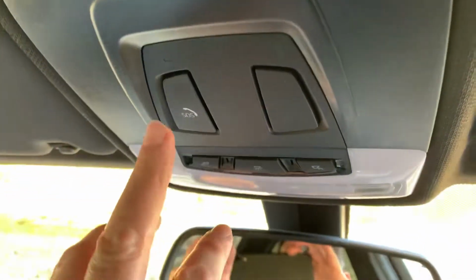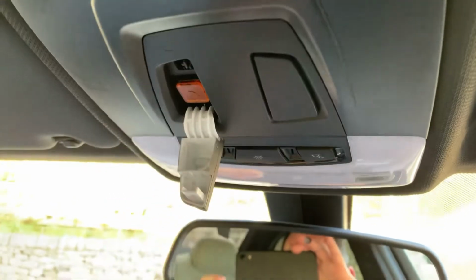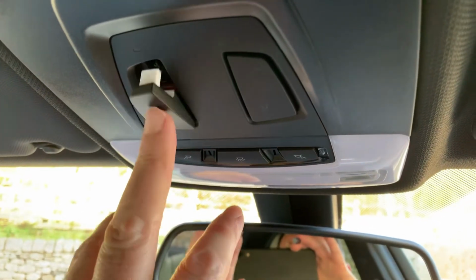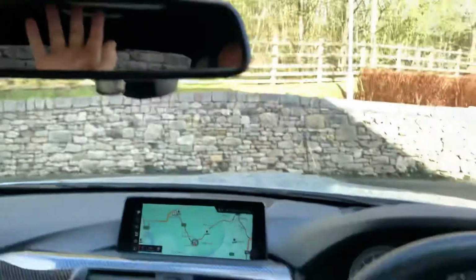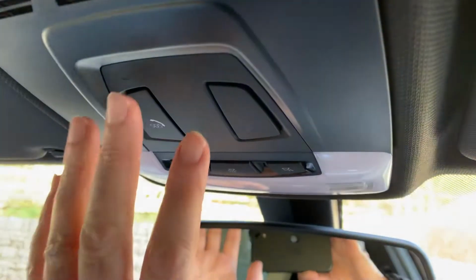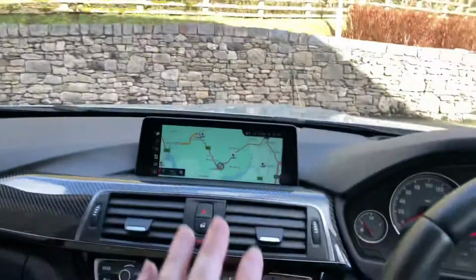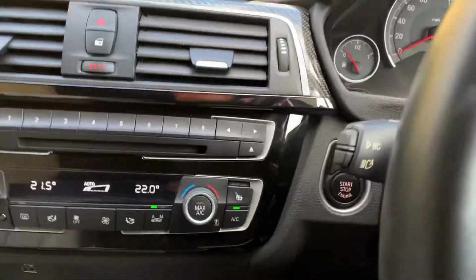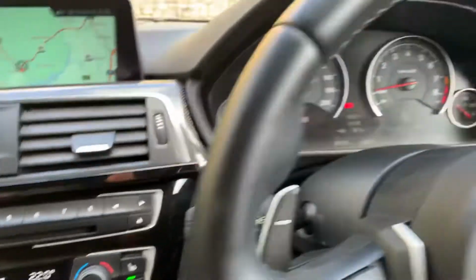Standard again on modern BMWs, you've got this SOS function, so if you need the BMW emergency services, press and hold this, it'll connect you through to BMW emergency services, and that system is automatic. If you're unfortunate enough to have an accident where the airbags have deployed, this system will kick in for you, and because the car's got GPS, they know where to come. Right, I'll just knock it off and then we'll have a look at the rest of the car.